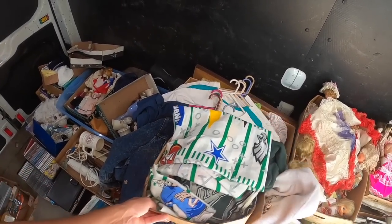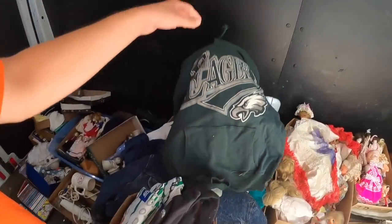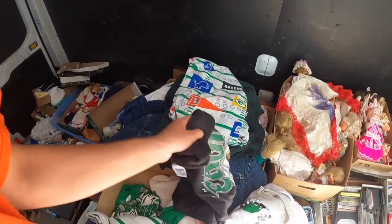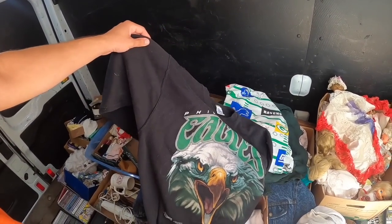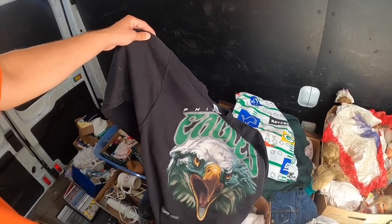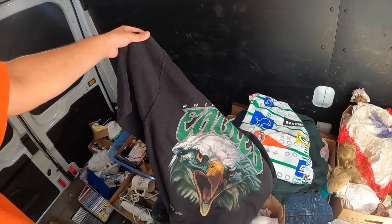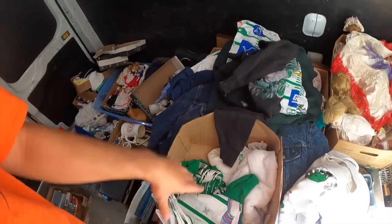I did also buy clothes. So I did get the Eagles stuff. This is kind of just like filler Eagles. That's just a blanket. But there were a couple crew necks in here. I had a friend who went out and bought this when the Eagles, I don't know if they made the Super Bowl or they were in the championship game or whatever it was, but it was pretty far into the postseason. And they went out and spent $60 for the same exact sweatshirt.